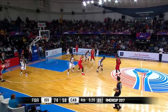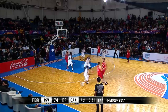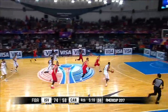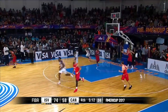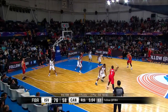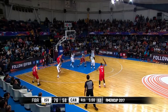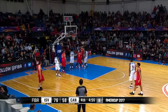Cadogan with the offensive for Canada. Eslep and the turnover. Victor running the court. And the layup. How valuable is Victor? Because we have been giving a lot of props to Walter Hodge, and deservedly so. But this guy is like the soul of this team. A 6'6" center that can play inside and outside. He can play on offense. He can play on defense. He can rebound. What a great game by QD Victor.